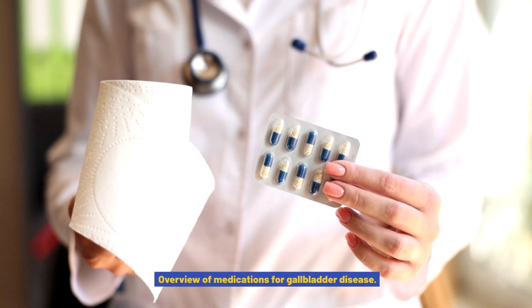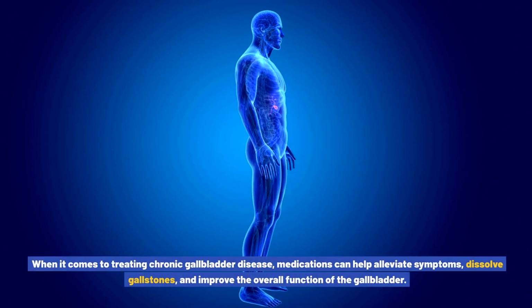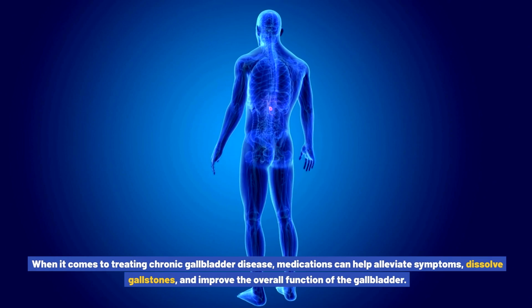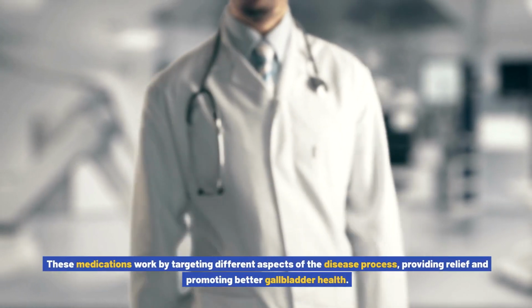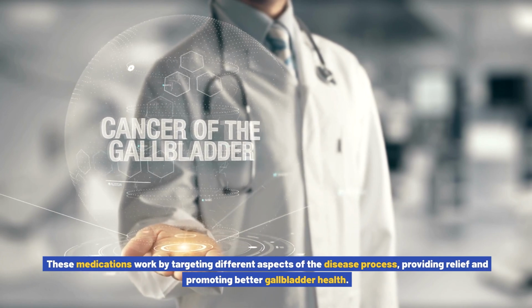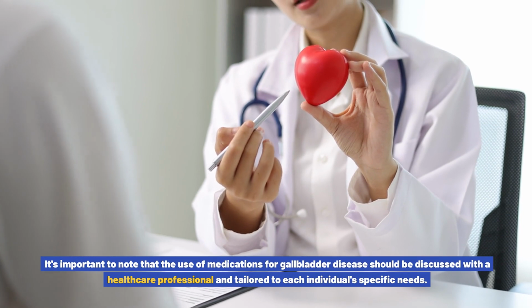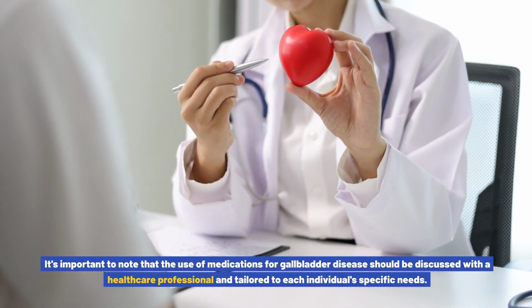Overview of medications for gallbladder disease. When it comes to treating chronic gallbladder disease, medications can help alleviate symptoms, dissolve gallstones, and improve the overall function of the gallbladder. These medications work by targeting different aspects of the disease process, providing relief and promoting better gallbladder health. It's important to note that the use of medications for gallbladder disease should be discussed with a healthcare professional and tailored to each individual's specific needs.